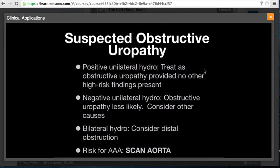So the presence of a right-sided hydronephrosis in an advanced pregnant state, you have to be careful about calling that an obstructive uropathy if you don't see the definitive ureteral stone.